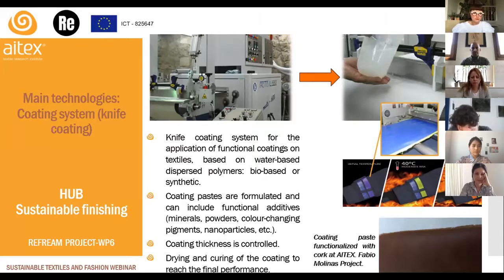And of course, this kind of coating can be functionalized with different functional additives. For example, some minerals, powders, pigments, nanoparticles or color-changing additives. Here on the right part of the slide, you can see an example of a color-changing coating that was made as a signature label for the indication of danger from heat for firefighters. You can see that the room temperature is blue, and when the temperature in the room increases, the color of the coating paste changes to red or yellow, indicating some danger to the end user.